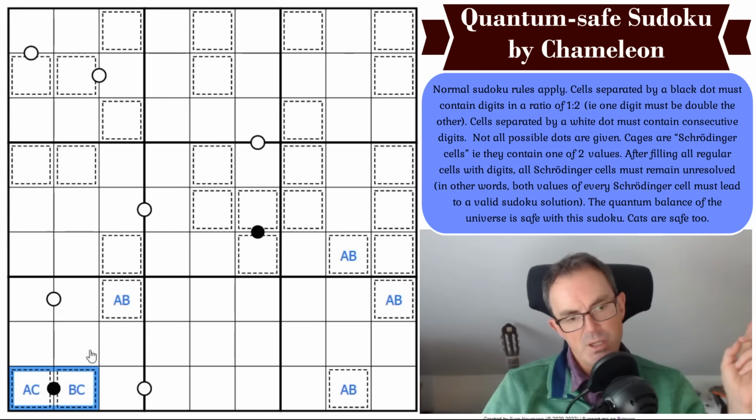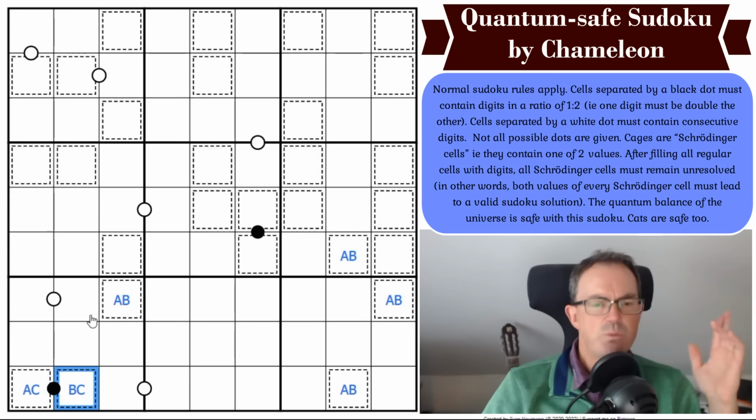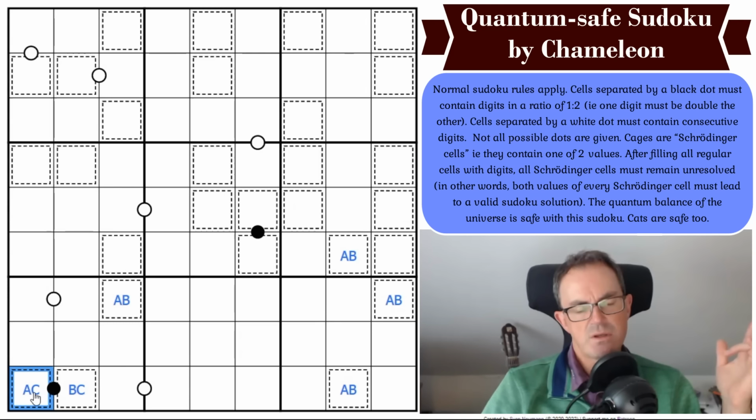So if C was 6, well, both of them would have to be a 3-6 pair, wouldn't it? Although now I'm questioning whether I... Yeah, yes, it would be, because 6 has to be an option in both cells. And that means 3 has to be an option in both cells. And that would imply that A equaled B. But if A equaled B, we'd have too many 3s in this box. It just wouldn't work.